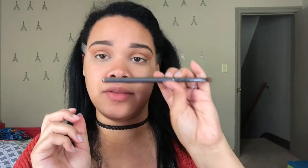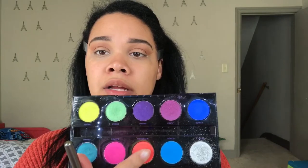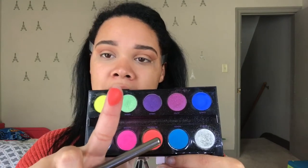And for the lid, I'm going to be using another brush. It's from Urban Decay as well. It doesn't have a name, but I'm pretty sure it's from Urban Decay because they look like that brand. And we're gonna go with the Electric palette, and we're gonna use the color Slow Burn, which is this color right here. It's like an orange, red, pink color. It's a weird color. It's not true orange. In the pan, it looks orange, but when you swatch, it looks red, you know?